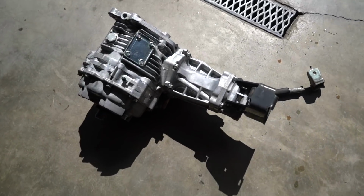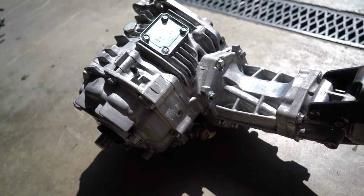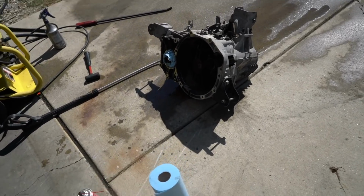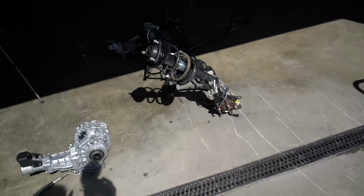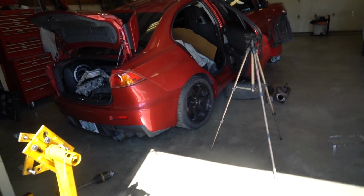We got the transfer case looking nice and pretty. This thing actually cleaned up very nice. It looks pretty much brand new now. The tranny, on the other hand, is going to be a little bit more difficult to plug up, but I think I got it figured out. So let's get this guy cleaned up, and then we can move on to getting the subframe back onto the car and roll that car out and get that thing cleaned up.